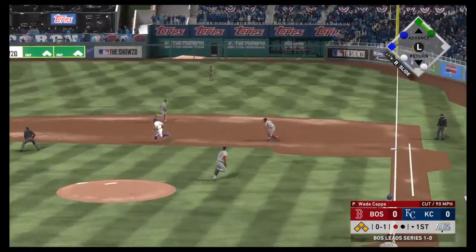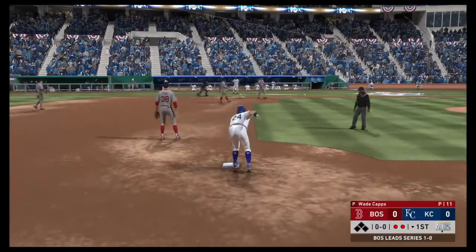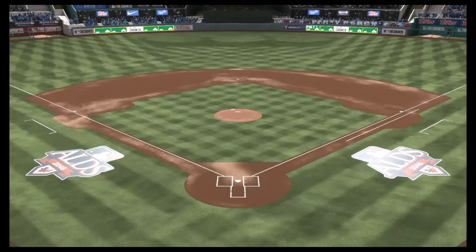This is on the ground over to first. To second for 1. Relay to first in time, and just like that, the side is retired. We really blew it with that bases loaded opportunity.